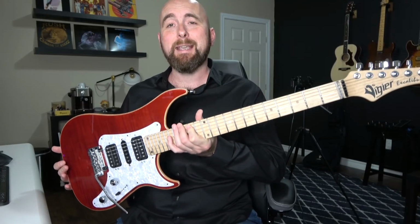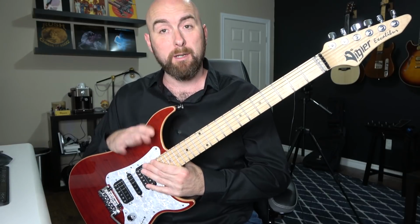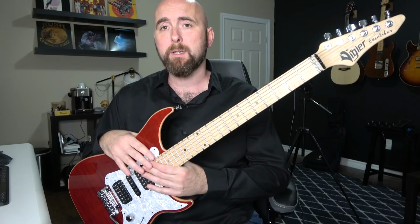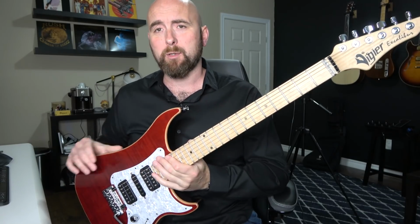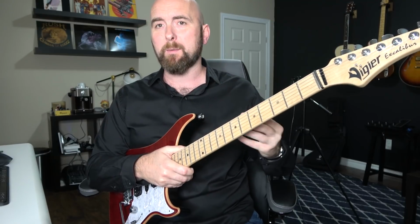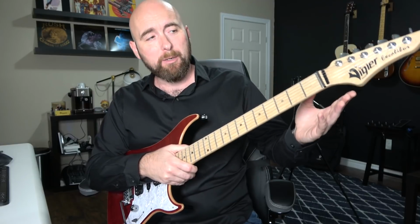This is the Vigier Excalibur Special. This is going to be the first of a number of Vigier guitars I'm going to be adding to my collection in conjunction with the company. This is just a wonderful instrument. Let me just run through some of the things that I was previously discussing about what I think sets these apart. First and foremost, we'll start up here at the headstock.